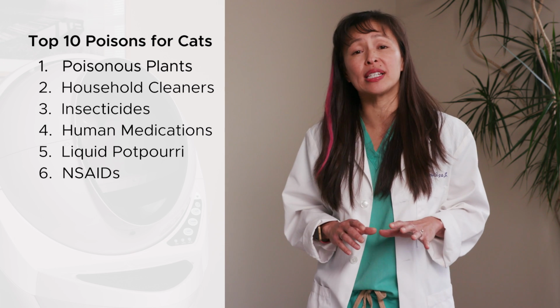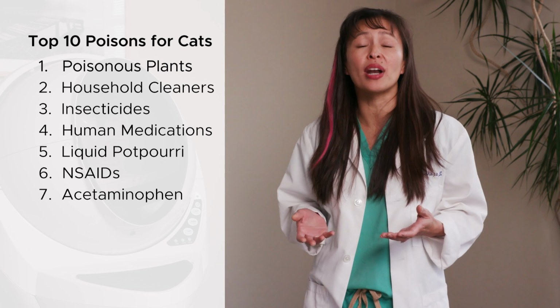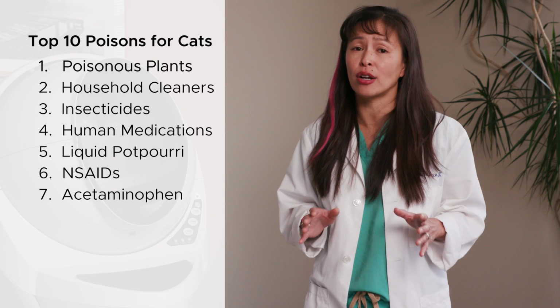The seventh poison that I see is the drug acetaminophen, more commonly known as Tylenol. One Tylenol can kill a cat, so we always want to keep this medication out of reach.